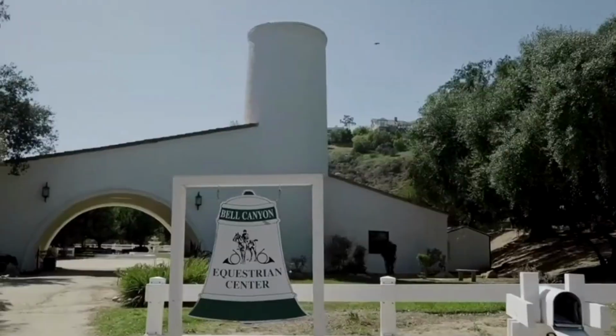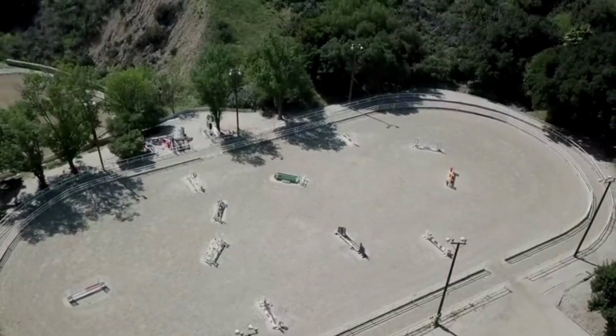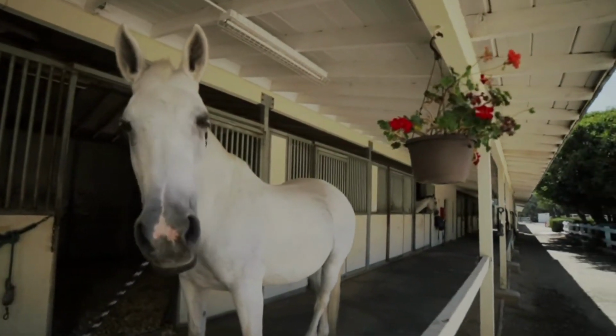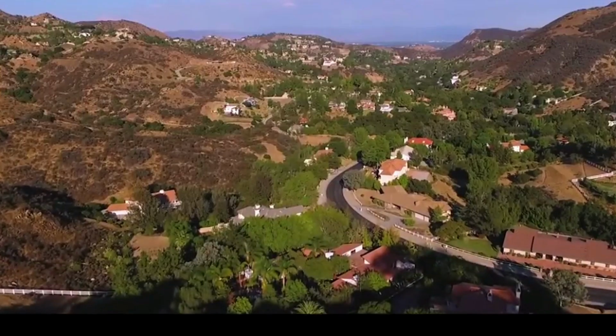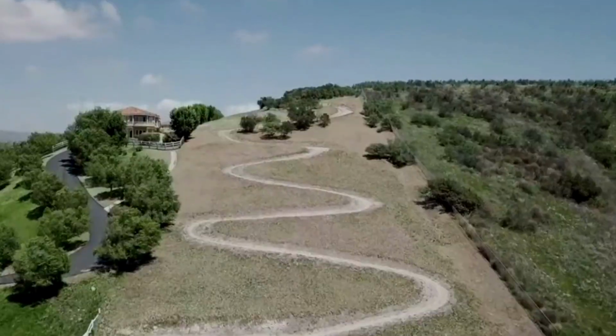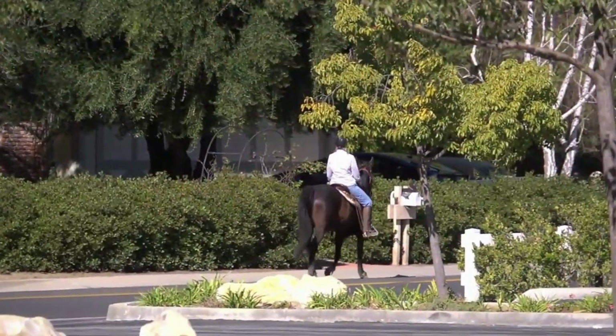Bell Canyon is one of the few communities in Southern California with a full-on boarding and equestrian training center, offering both English and Western saddle riding lessons. Many lots will even have their own horse trails within their lot, as well as trails that go all around the community. It's very common to see a resident riding a horse around the neighborhood.